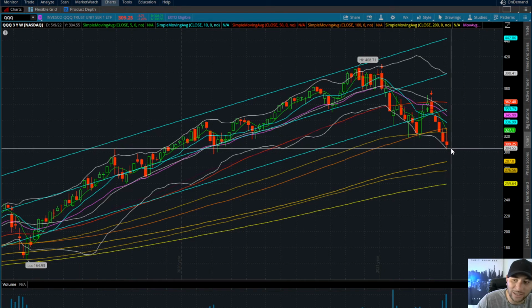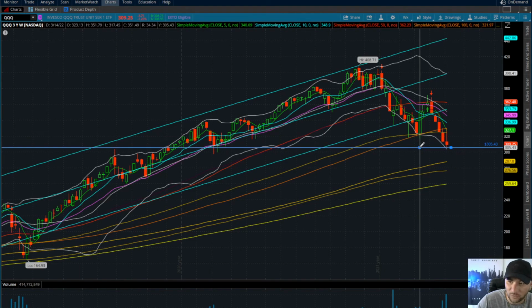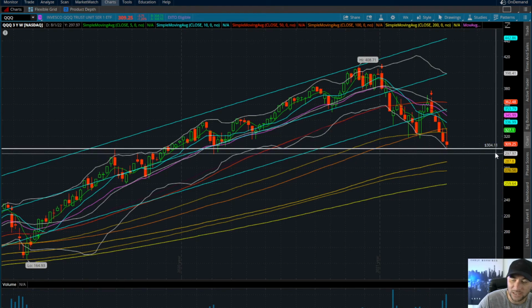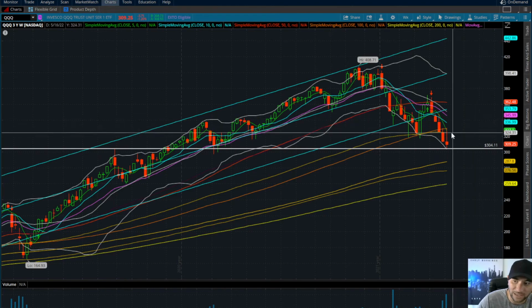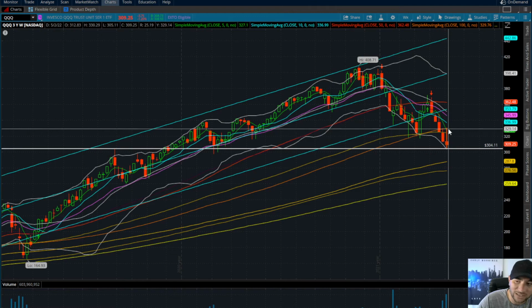So as soon as we break these lows, the clear line in the sand that we have here, now again, if you believe in technical analysis, this $304, $303 level here is in the middle of no man's land. We are in between a level of demand. We are in between the previous level of demand, which is now going to turn into resistance, which is going to turn into our new supply zone.